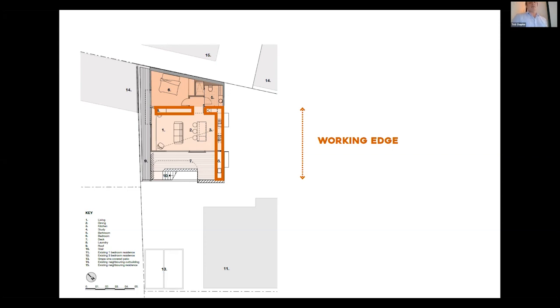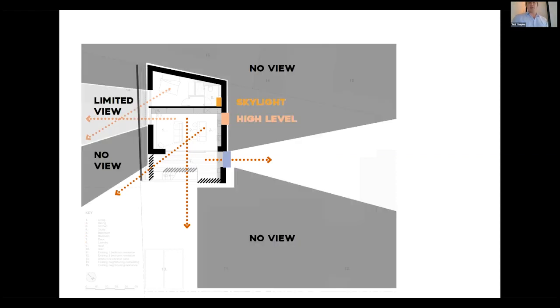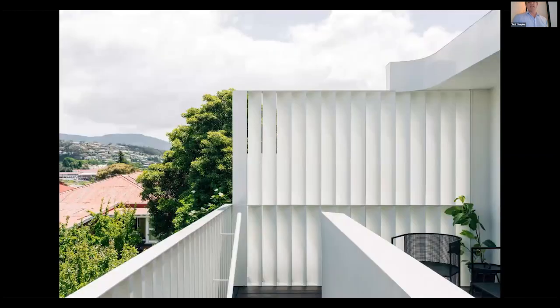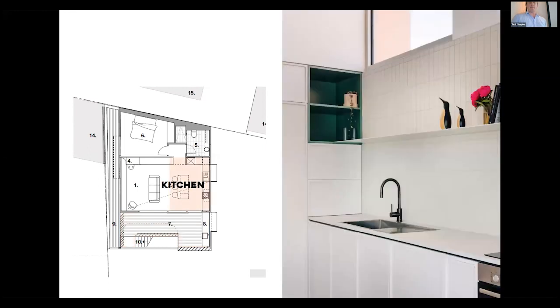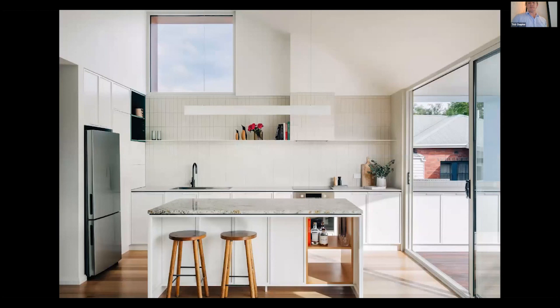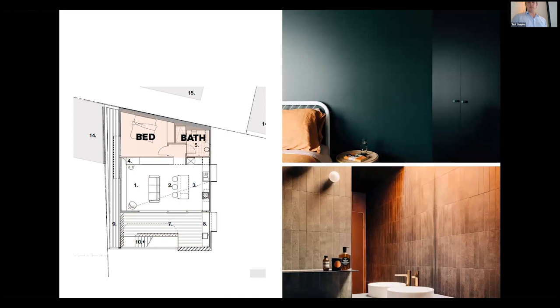And the way that that's set up really directs the view away from the existing residences and toward the mountain and the valleys beyond, and also just allows these tiny little moments to see the driveway for people arriving, and then high level skylights and windows there. So that demonstrates at best where there's no view and where there is view directed. So this is arriving at the top of the stair, and then turn around to walk back toward the driveway and Roop Street, into the kitchen, the living space, little study nook in the corner, and then the darker, moodier bedroom and bathroom spaces.